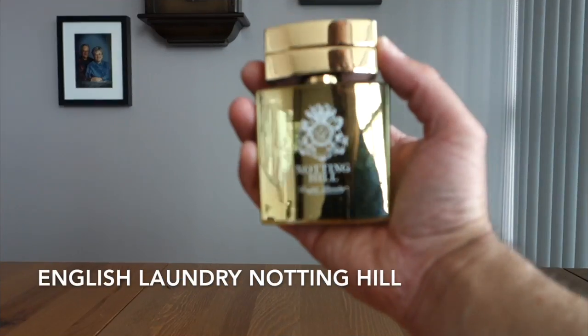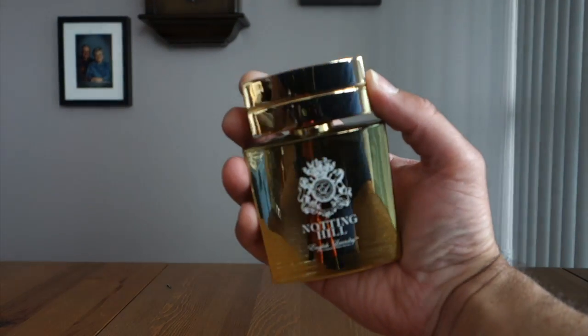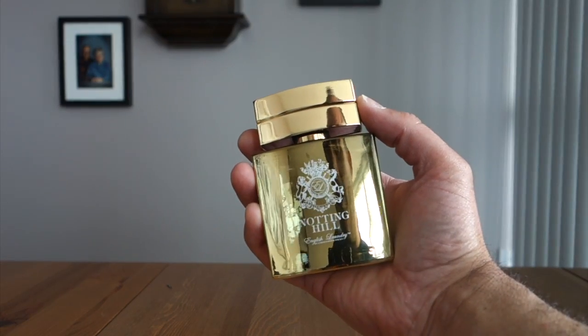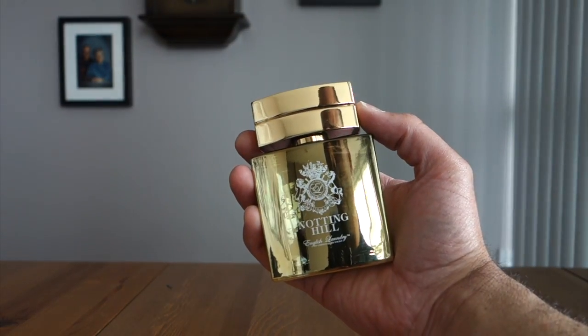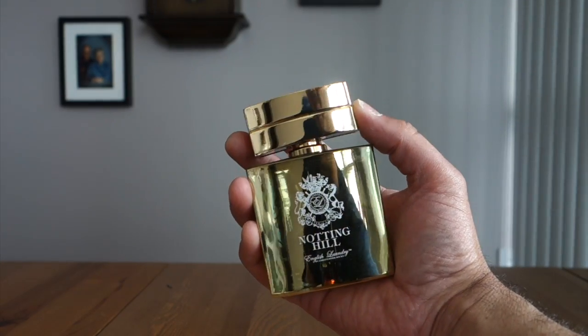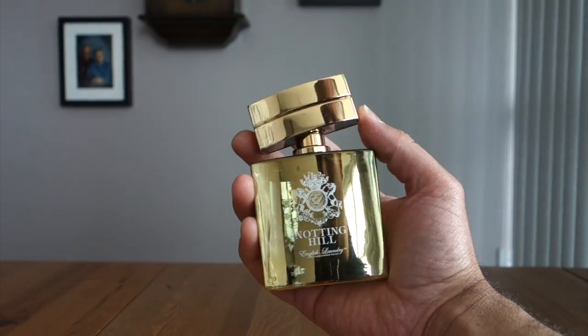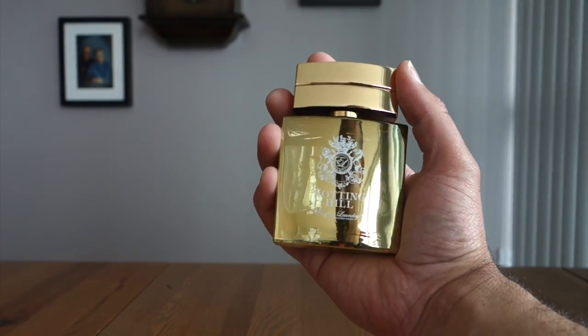So English Laundry from Notting Hill. So you can see the reflection there. A lot of lavender. I think it's a pretty decent fragrance. English Laundry is actually pretty expensive, but this actually came in a gift set for like 40 bucks. Really wasn't that bad. The only problem with this one is the cap. The cap is so loose, it's kind of cheap. But the scent itself, pretty decent.